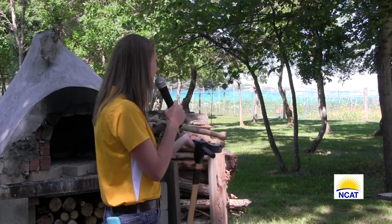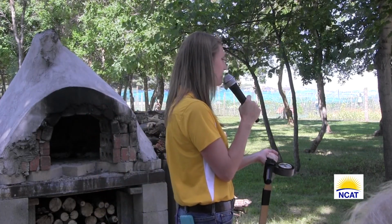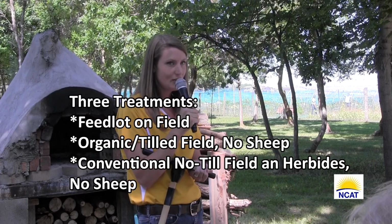But this was just a really quick and dirty way to go out there and take measurements in our fields at Fort Ellis. So we had the sheep that were out on the wheat stubble fields, and then we also had wheat stubble fields that were managed conventionally with minimum tillage and under an organic tillage situation. So out of all three treatments, we could compare the graze treatment to the tillage treatment to that conventional minimum tillage. And we did not see a difference between the conventional and the graze treatments.